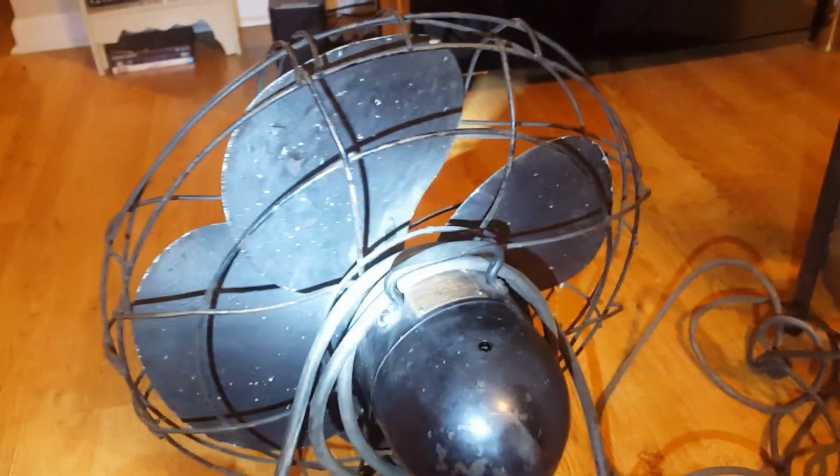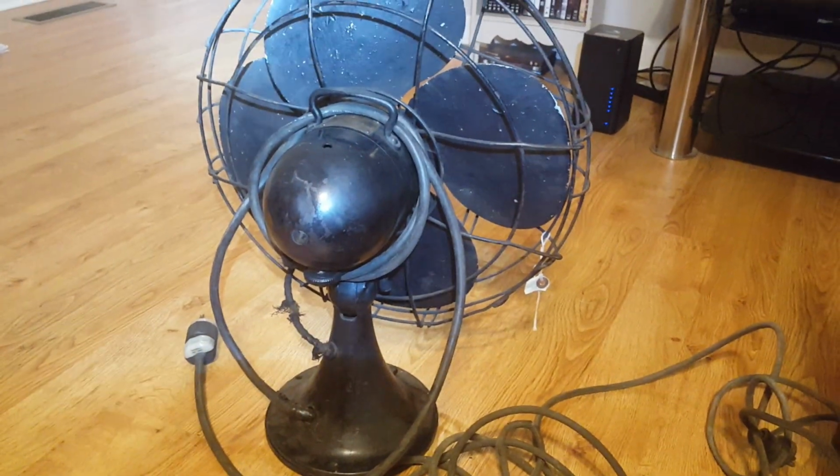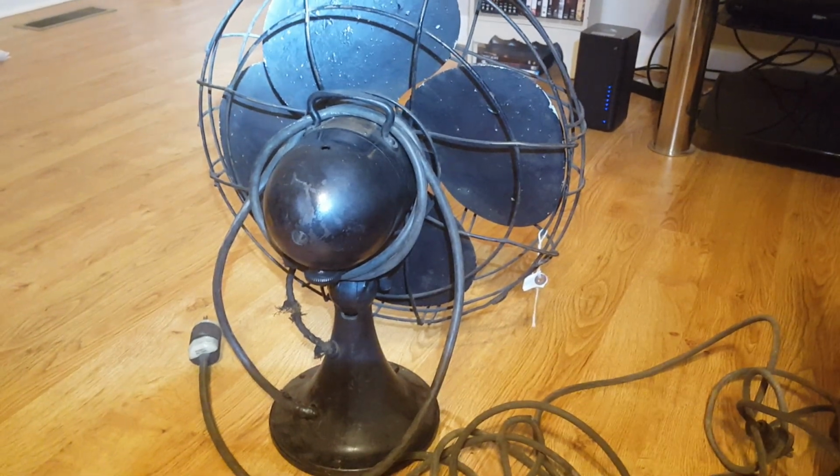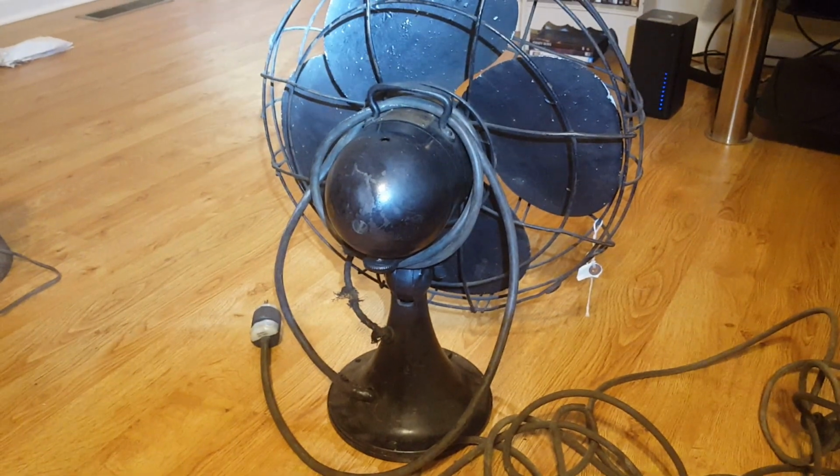Very interesting. I'll tell you what I paid for this, and it may be too much, but I paid $70 for this fan. And I was going to buy it anyway for that price, but I found one just like it further up towards the front of the building, and it had $185 on it. So I thought, well, I'll go with the one that's $70, and I'll be glad I did.